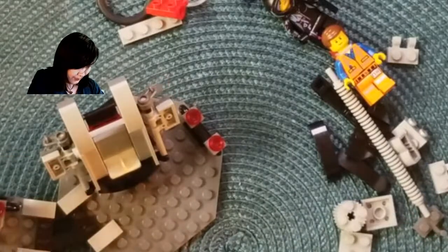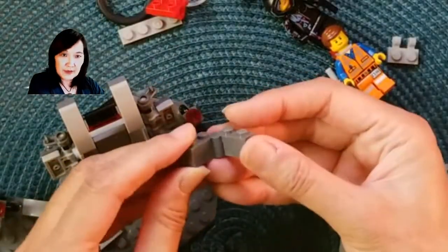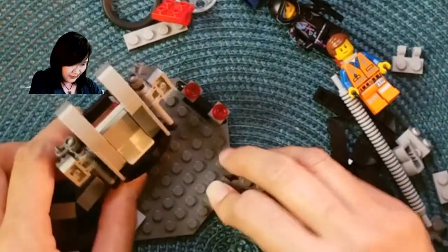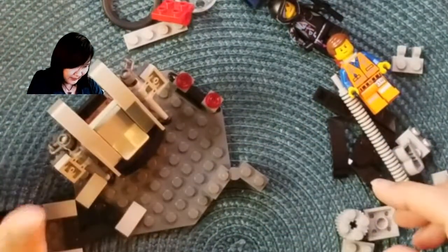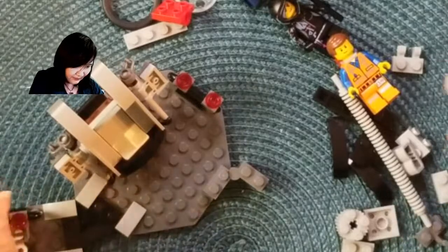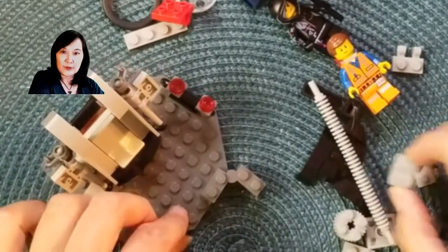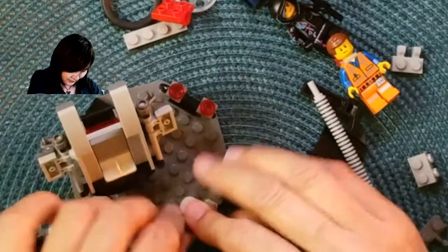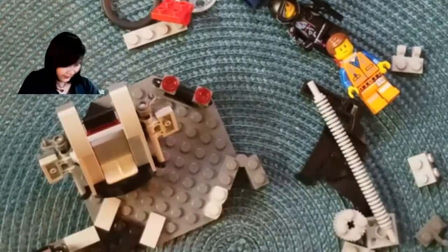So that hinge piece that I had put together earlier, let's go in here. Like I said, the front cover is just so chaotic. We're not really sure what we're building. It's coming together though now that I'm looking at this.